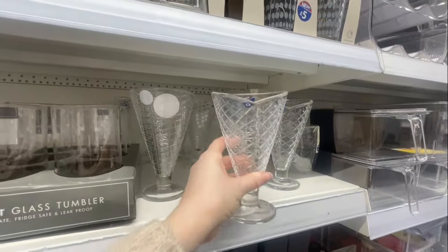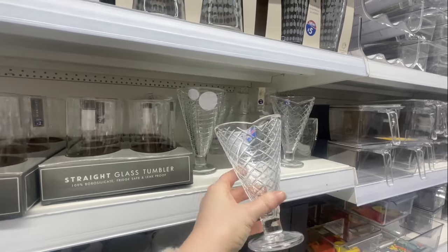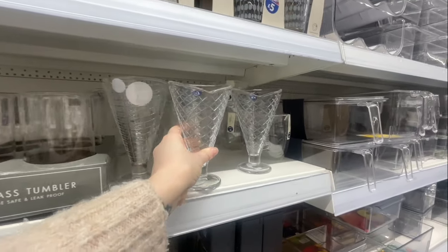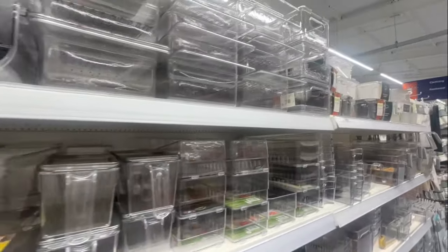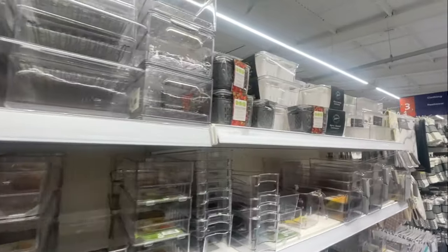These are new, I've not seen these before in B&M. They were £2 each, and I just thought for summertime, if you want an ice creams or for content purpose, they would look absolutely gorgeous.